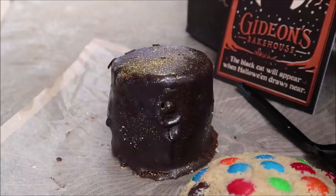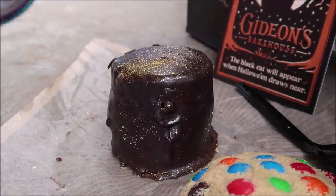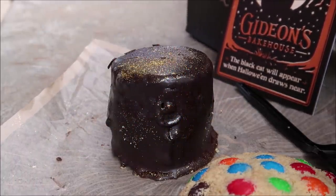I don't want to do it, but I gotta cut into that Shadow Cake. I need to know what it looks like on the inside. I know there is some kind of pumpkin frosting in there, and I'm just so curious. So I'm gonna use my friend's Disney Dole Whip spoon. Look at this fancy thing. And we're gonna just kind of go right on in. So here we go.